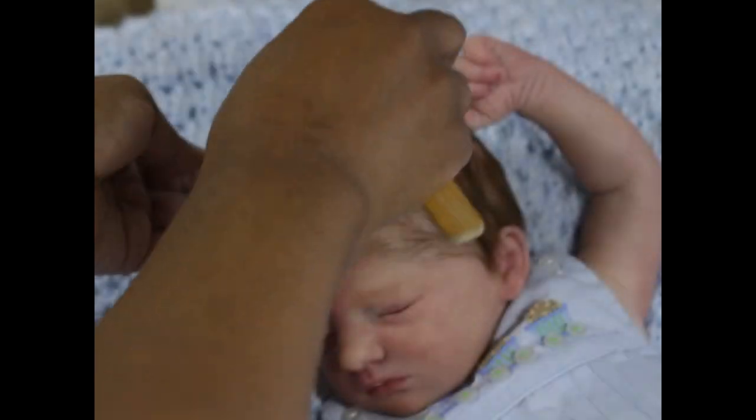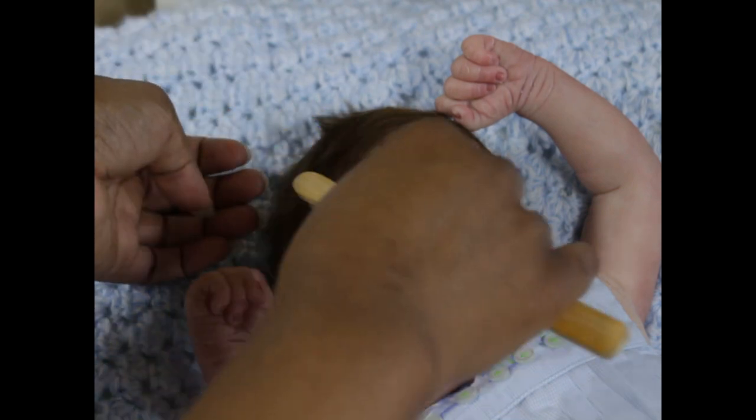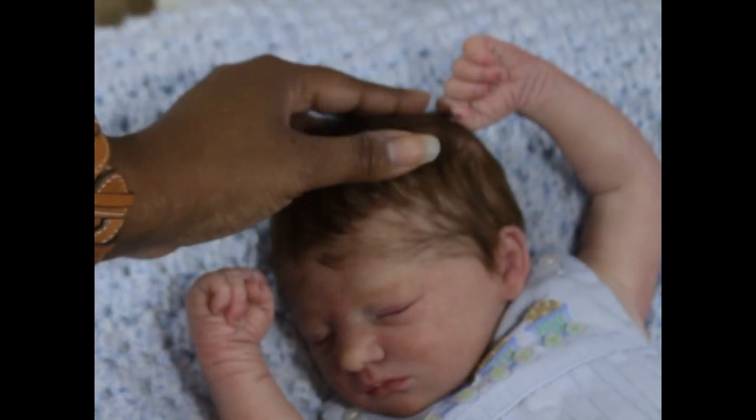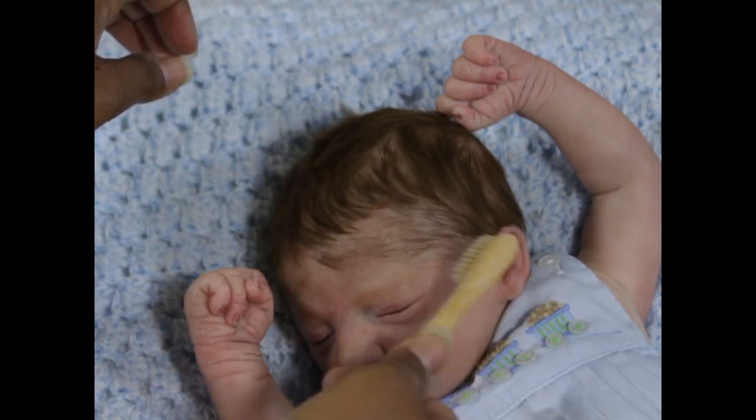But yeah, if I wanted to make him a little messy, which I do like my babies' hair to be a little messy sometimes, because I think babies' hair gets a little out of whack, then I would probably mess with it a little bit, but not much. But yeah, his rooting is beautiful, actually. It's really beautiful.